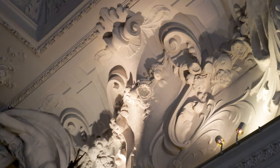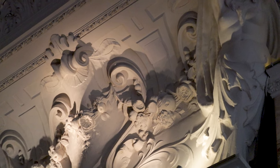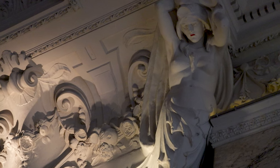Look out for the ceiling figurines, one of many, but the only one with red lipstick, a mystery as to how it got there and why.